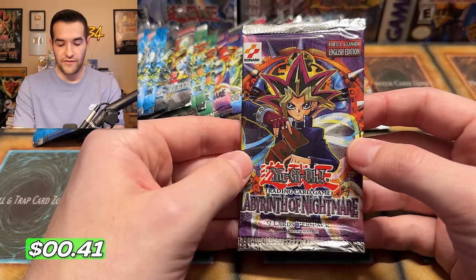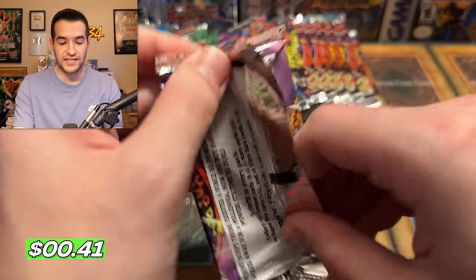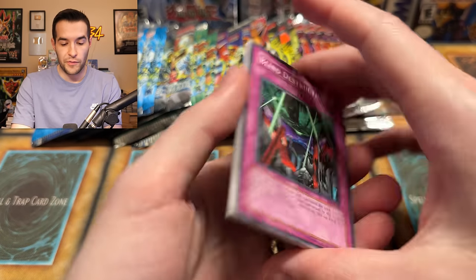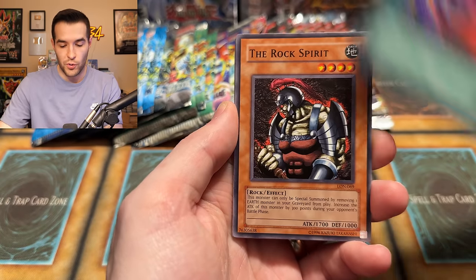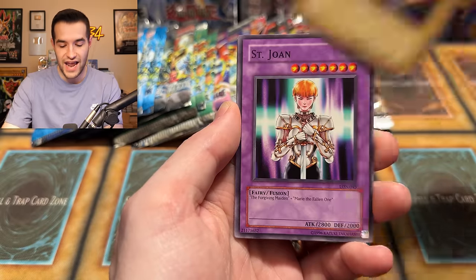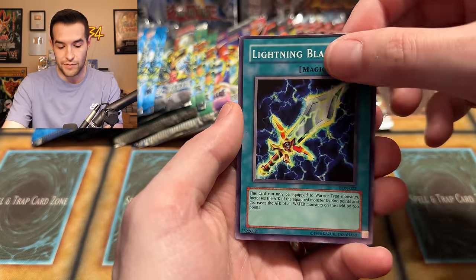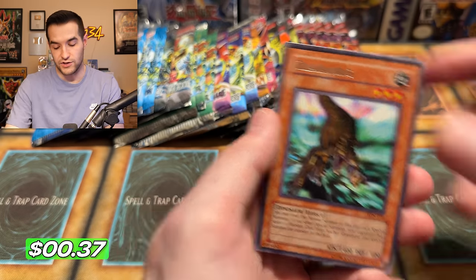Back at it again. Here we have an LON Unlimited. So we have a couple First Eds left, couple Unlimiteds left. Let's even get that Gemini Elf in both. Four from the back, Blind Destruction, Scroll of Bewitchment, The Rock Spirit, Flame Dancer. He's got that burning rope. We got the Empress Mantis, Spirit of Flames, Lightning Blade, and Gilosaurus. That's like our fourth time seeing Gilosaurus as well.